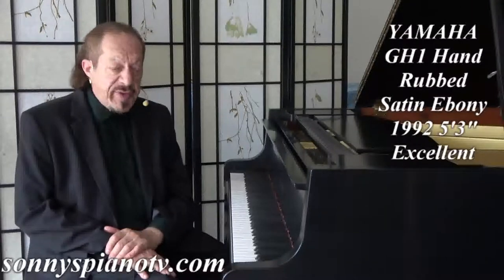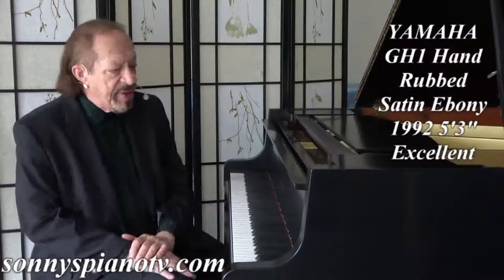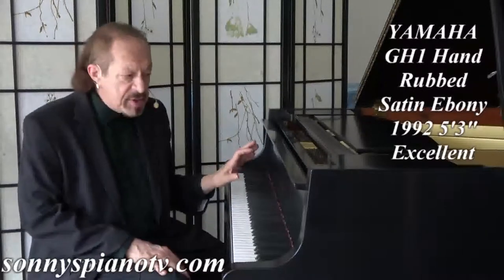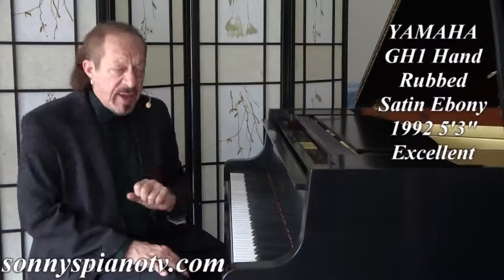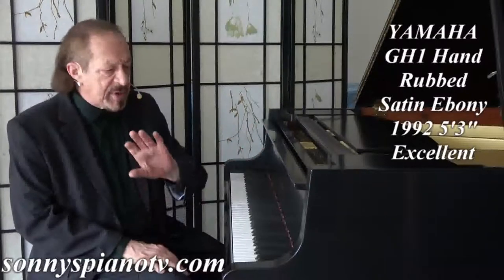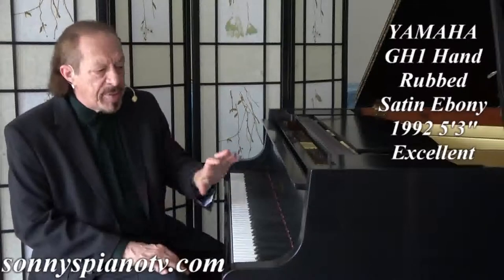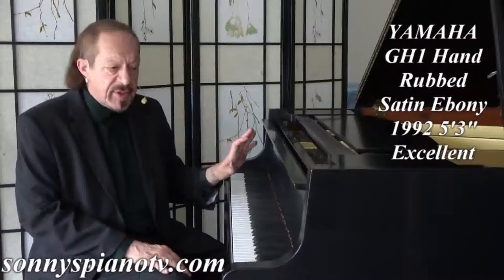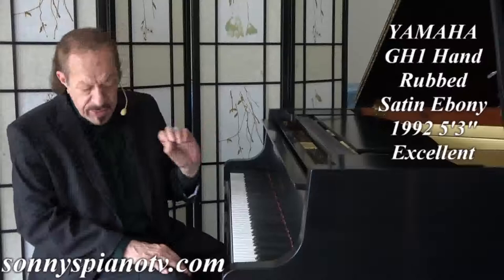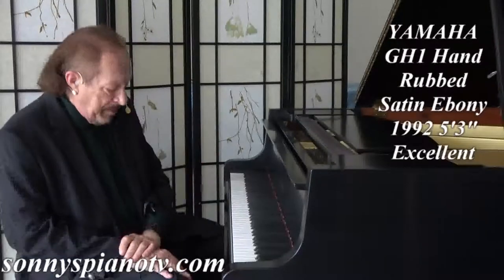And today, we're featuring this beautiful Yamaha GH1. This was made in 1991, and this is a satin ebony finish. And we just had a great refinisher come in, and he hand-rubbed this last weekend, and it looks like it just came out of the factory. It's a hand-rubbed satin ebony finish. It looks beautiful, just beautiful. Exquisite. And it plays like a charm, too.